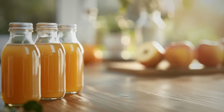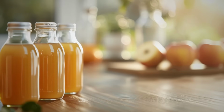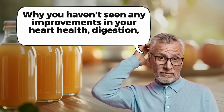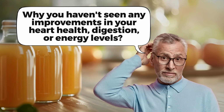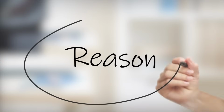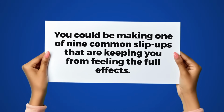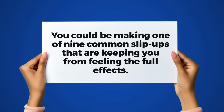You might be knocking back apple cider vinegar every morning like clockwork, yet scratching your head wondering why you haven't seen any improvements in your heart health, digestion, or energy levels. Well, the reason might be simpler than you'd think. You could be making one of 9 common slip-ups that are keeping you from feeling the full effects.